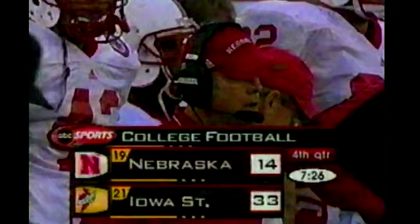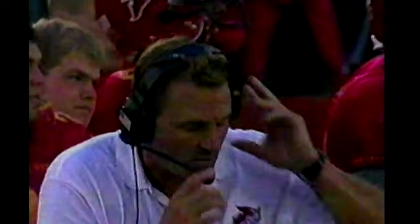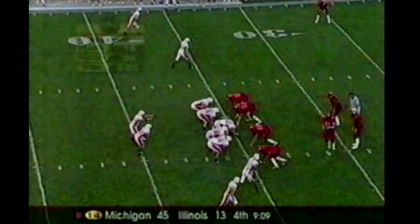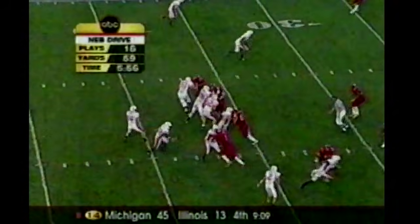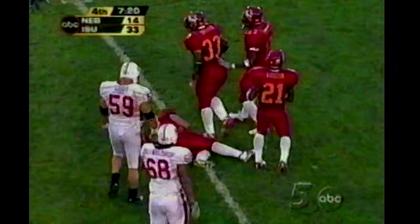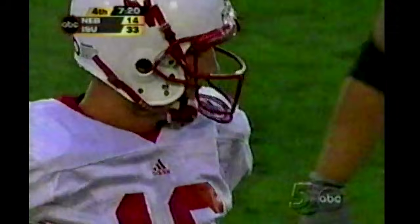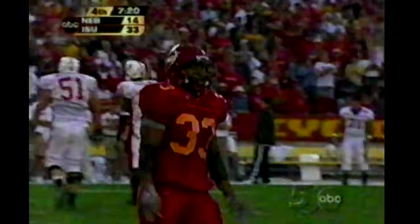Well, this drive started back at the 6-yard line with Stunts at quarterback. And it is certainly the best drive so far, a sustained drive for Nebraska, but he faces the big 4th down now. And it's incomplete. Ball goes over to Iowa State. So a record of sorts is about to topple as far as Nebraska is concerned.